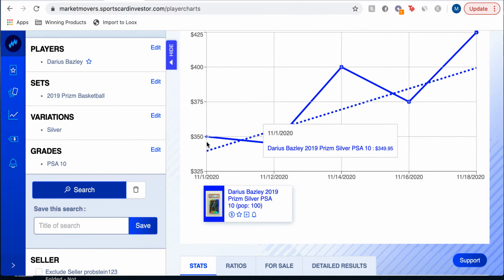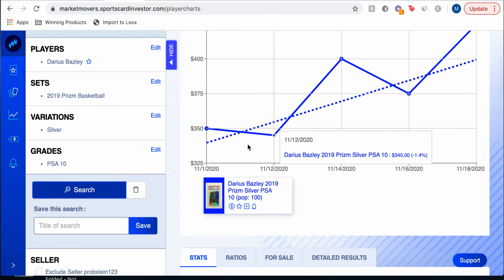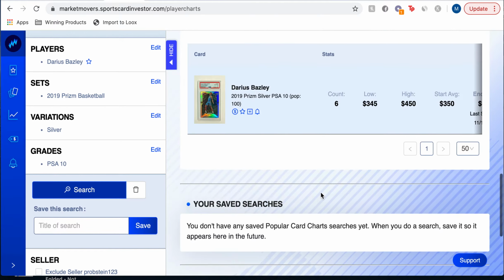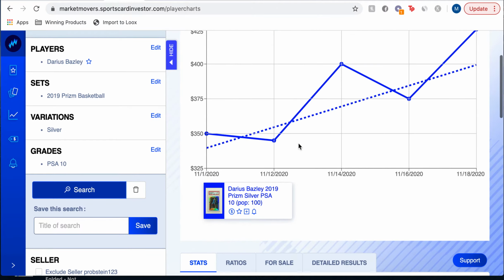And look at it, it's just been going up. Like I said, we were snapping it down here around low 300s. I think Market Movers doesn't account for every single sale because I know I got one for like $295. And look, over that time, it says it's gone up 21%. But on a card like this, that's a pretty good gain, and it's on its way up.